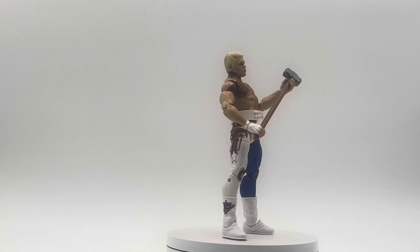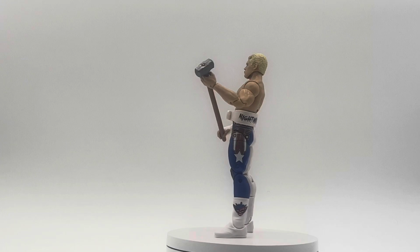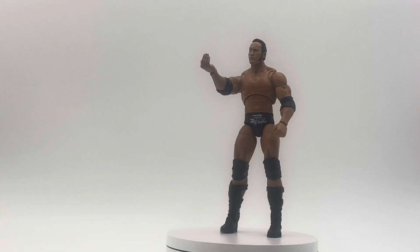But this is my number 2 spot. Definitely needs to make the list. It's almost at number 1, but let's get into my number 1. And actually getting into my number 1 figure, I had to go with this Rock Steady Ultimate Edition Target exclusive figure right here. I had to go with this one.